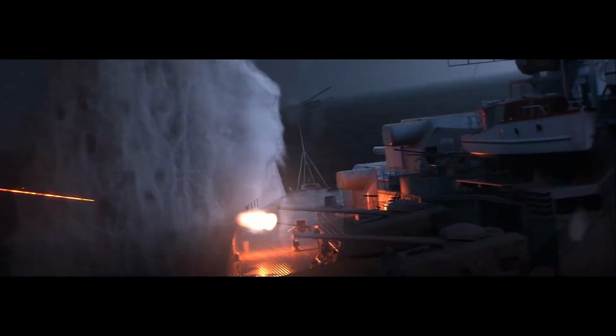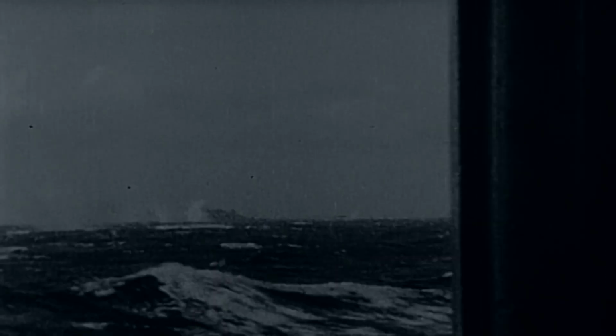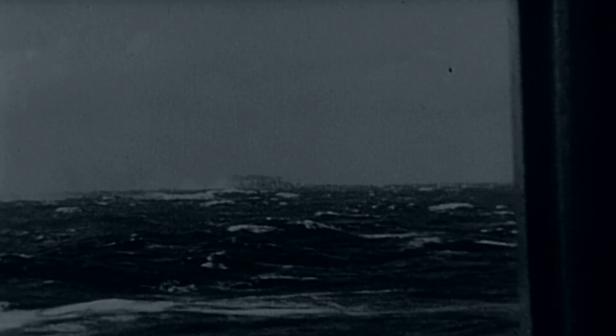One of 2 torpedoes released from the Swordfish hit Bismarck's aft, jamming her rudders and causing the ship to turn in a circle. As darkness fell, the ship was spotted by some British destroyers that didn't give the wounded giant any chance to rest during the entire night.